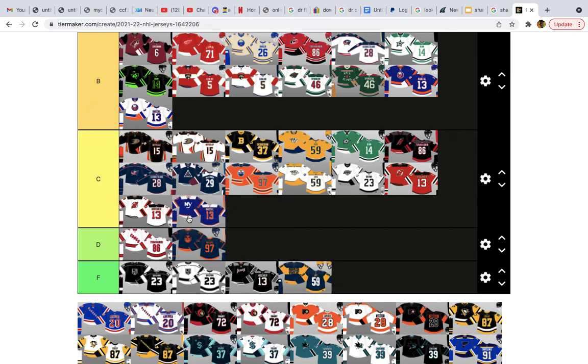Alternate, I'm not a huge fan of this alternate. There are a couple things I like. The orange numbers pop on the blue. The logo, nice. I like how they simplified it a little bit, just having the NY. The striping, I just think is pretty similar to some other teams, and I think that's kind of where they missed the mark. So average for them.